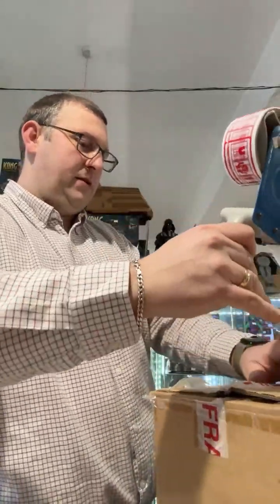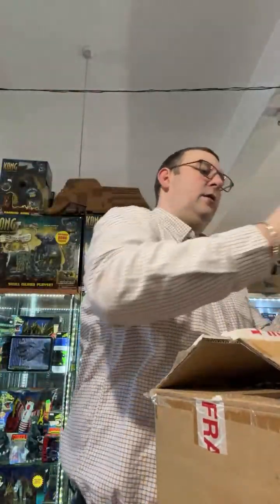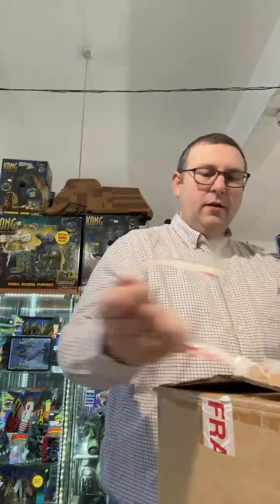Oh, this tape that's on it. Normally I can just tape over the tape, but it looks like all the glue's dried out on the tape and it's just coming straight off. So, let's get that off, otherwise it's not going to stay sealed, is it?